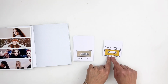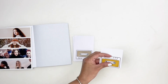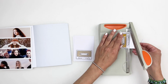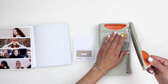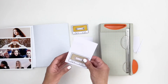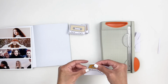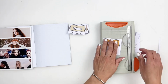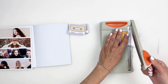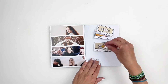So I left some space where I can fold my tape, and I'm going to trim off anything that I don't need. And that way I have a little fold where I can add my journaling, which I will do later. Basically, I'm just going to type out what I've been listening to, my favorite songs from that artist, all that good stuff. And I will stick these down kind of to the left side of my spread, because I do want to add a title. So I made sure to keep some space on the right where I can add my title.